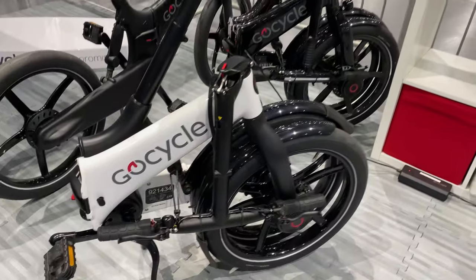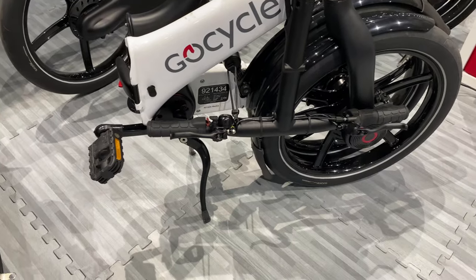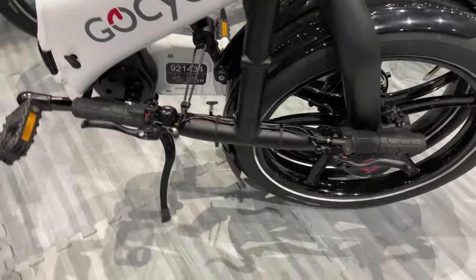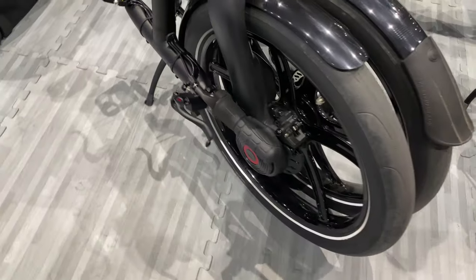Where do they start from an MSRP, and where do they go from there? They start at $39.99 for the G4, and they go all the way to $69.99 for the G4i Plus. It's pretty cool looking.